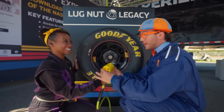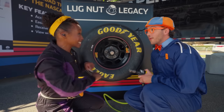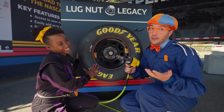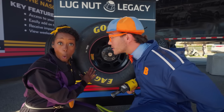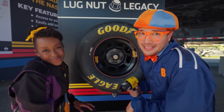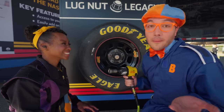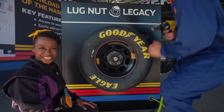Whoa, Meekah, you're really good with that torque drill. Thank you, pal. Oh, the clock is ticking. We gotta be fast. I think we took a little longer. But did you know the fastest tire change ever was 9 seconds? Whoa, that's really fast. I think we need a little more practice, though. Okay, well, maybe we can find some new jobs to learn about. Okay, let's go.